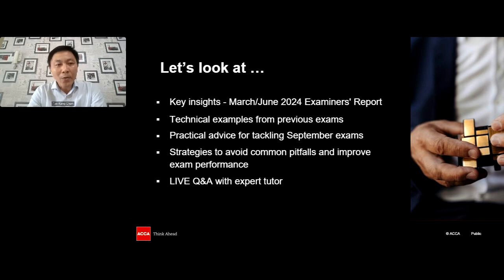In this session, I will be highlighting the following key areas which would give you some eye-opening experiences, particularly, I'm pretty sure, the examiner's report. It is not something that is totally new to all of us. However, I would like to share with you from a student's perspective, what do you see? What do you learn from the examiner report as compared to a tutor's viewpoint? So what do we gain? How do we see the insights from the examiner report?